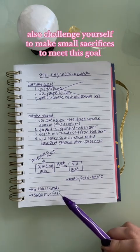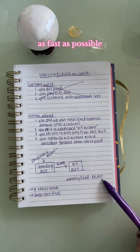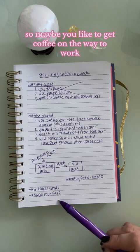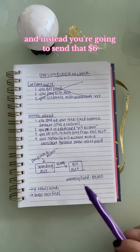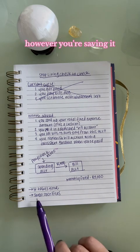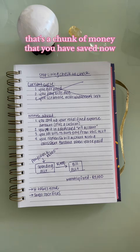Also, challenge yourself to make small sacrifices to meet this goal as fast as possible, because once you do meet this goal, it's going to change your financial life. So maybe you like to get coffee on the way to work. Maybe decide for the next 2 weeks you're not going to buy coffee, and instead you're going to send that $6 to your bill account, or you're going to put it in your envelope, however you're saving it. And over the course of 2 weeks, if you get coffee every single day, that's a chunk of money that you have saved now for your month ahead fund.